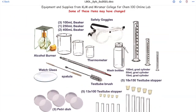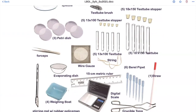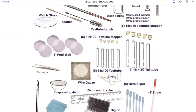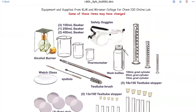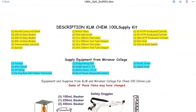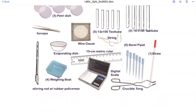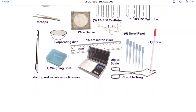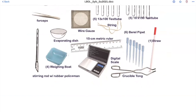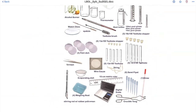You guys need to buy your own safety goggles, and we do provide you the straw, but this is basically all the equipment that KLM will offer, as well as the equipment that Miramar will give you. The first half, the top portion right here, is from KLM. The bottom portion down here is from Miramar College, not including the test tubes. So that's what they look like. That's the picture, and then we're done.